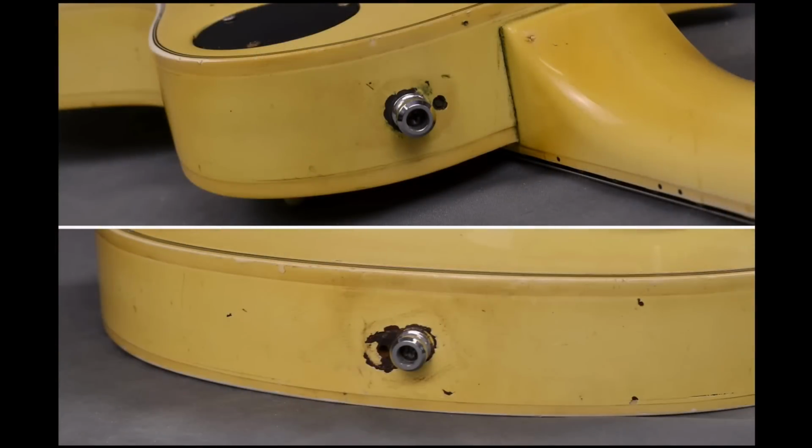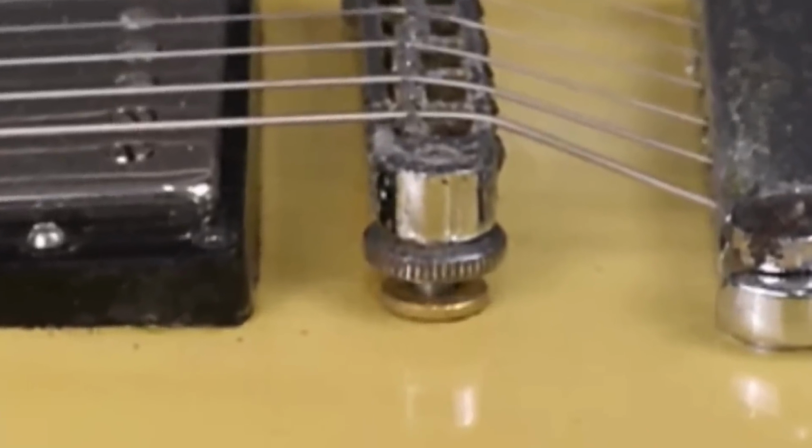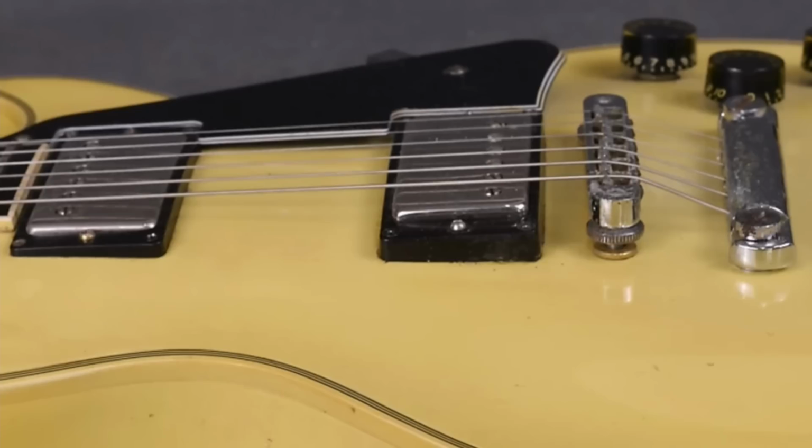So we've got a lot of things lining up against this one. But this right here is what you should check if you want to see if chrome or gold hardware was original to the guitar: the stud within the body. Most times when people do the conversions, they don't bother to pull the stud and put a new one in. So if that is gold and everything else is chrome, you know it started life as gold.